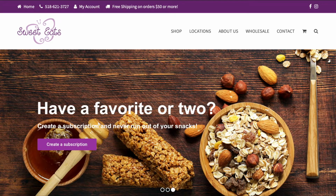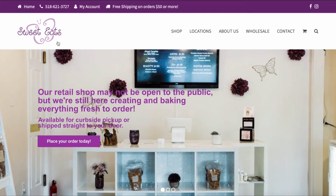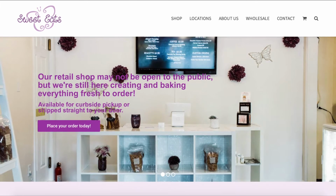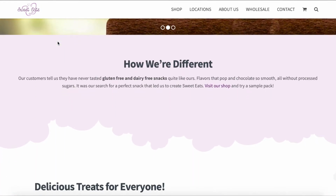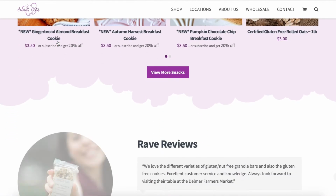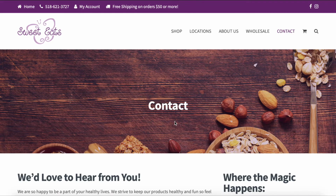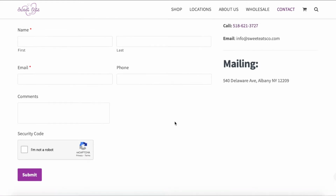Another website that I'm going to talk about today is called Sweet Eats. It's a local gluten-free bakery in Albany, New York, and we did not build this website, but it has many elements that I mentioned, so I thought it would be good to have as an example. First, they have a separate contact page right in their navigation menu, making it easy for visitors to contact them if that is what they came to the website to do.